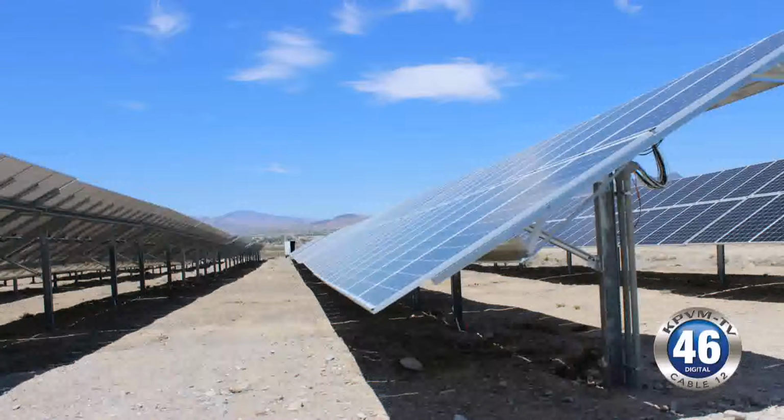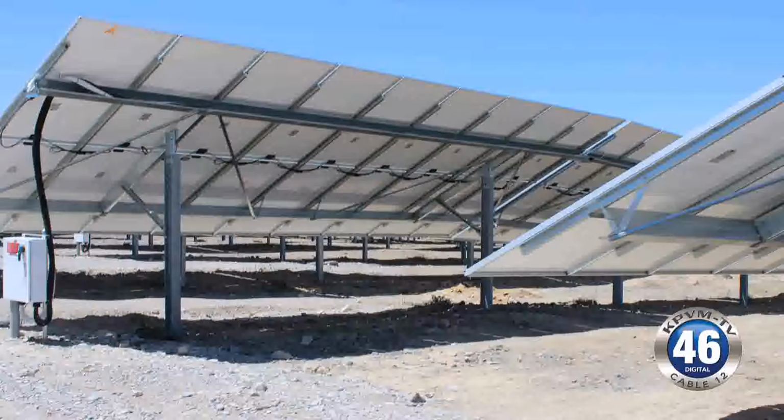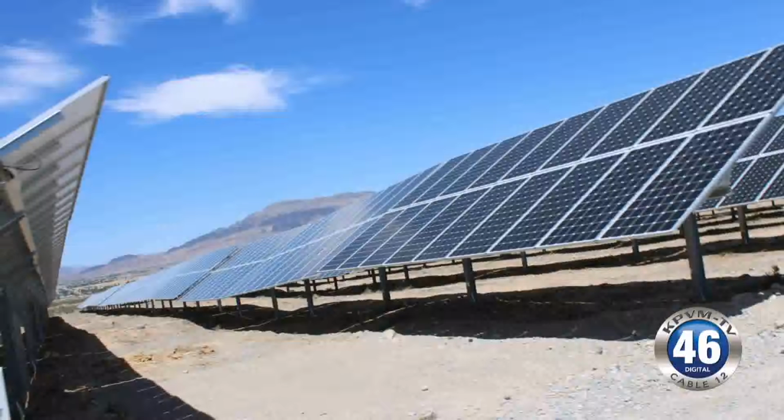VEA's community solar project is on the north end of Pahrump off of Simkins Road, just east of Highway 160. It's on 80 acres. The output is going to be 15 megawatts, and we partnered with Bombard Electric to build that project. And so it's going to be opening in September? It is currently under construction.